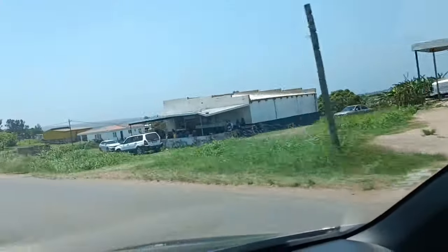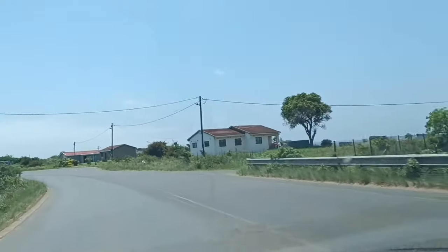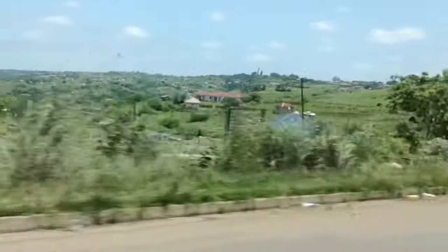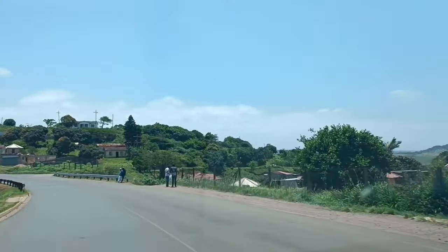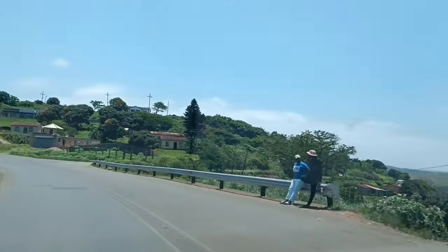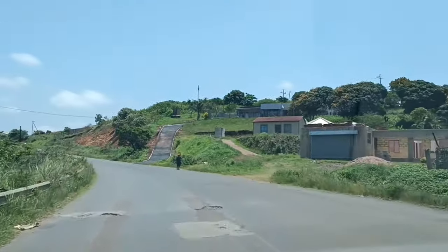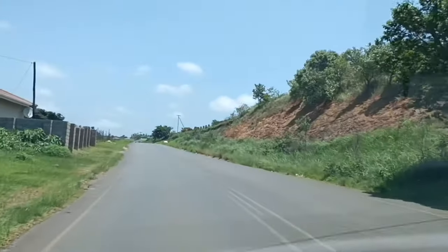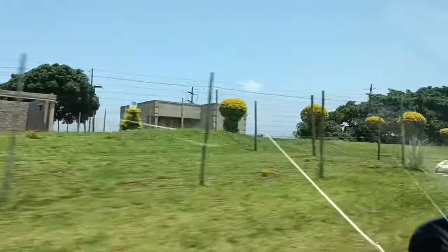Here they've got a mini car wash. In these villages, you find a lot of car washes. Look at that over there. This area is called Mkababa. It doesn't look so bad as a village. It actually looks nice. On the road you could find ways there and there, but it's not too bad considering the fact that it's a village.